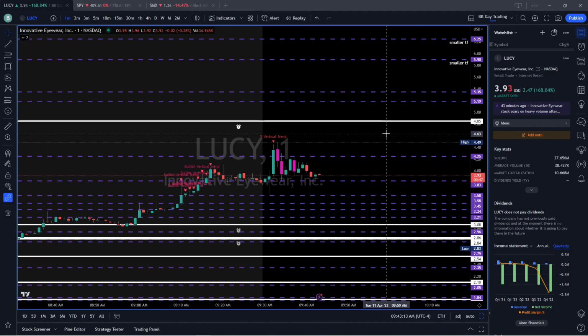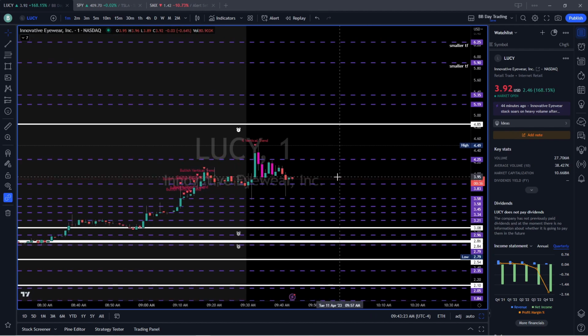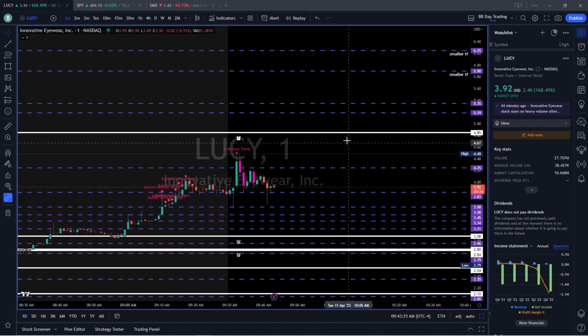It's already up a lot on the day. I'm not sure what it is. Let me see. It's up right there, 167% right now. So, you know, if it continues, awesome. Then again, I'm looking for that close over these predetermined levels first to deem it as bullish.